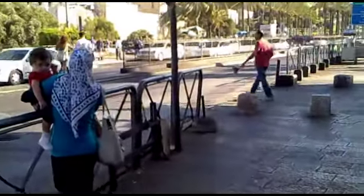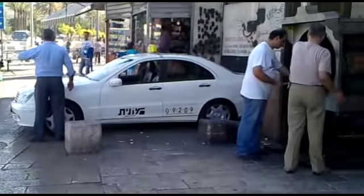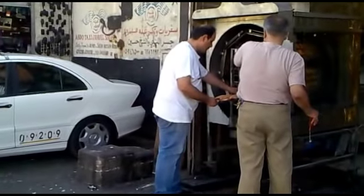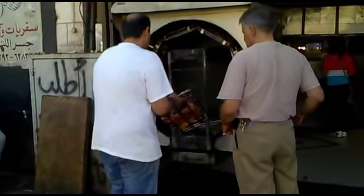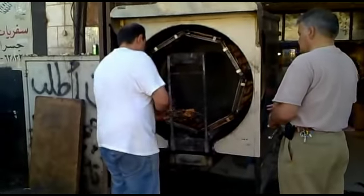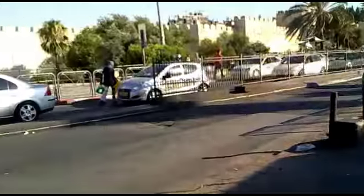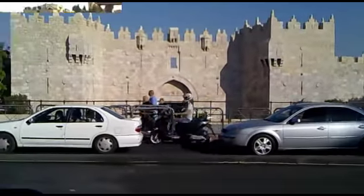This is largely the Arab side of Jerusalem. Here's a nice rotisserie chicken cooking. I like this sight. You can't find this on the side of Jerusalem where I live, which is in West Jerusalem, which is predominantly the Jewish side of Jerusalem. That's a history that I can talk about some other time if you'd like. But here's a great view of Damascus Gate.